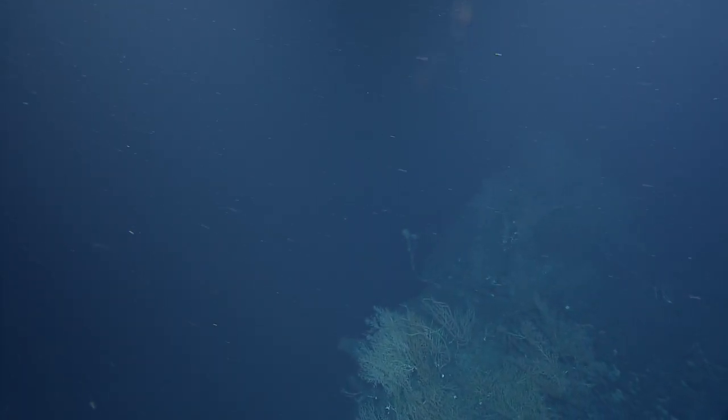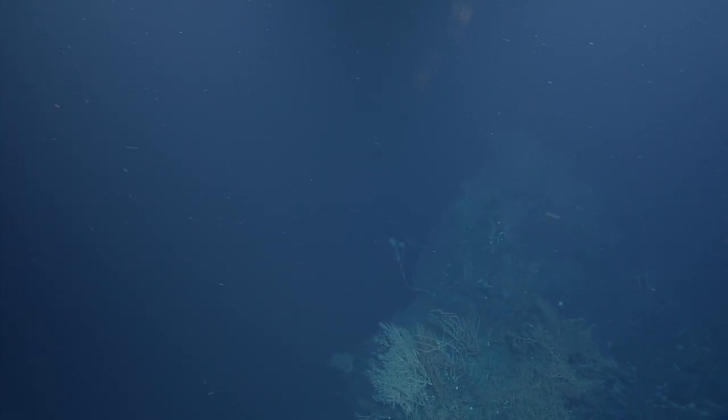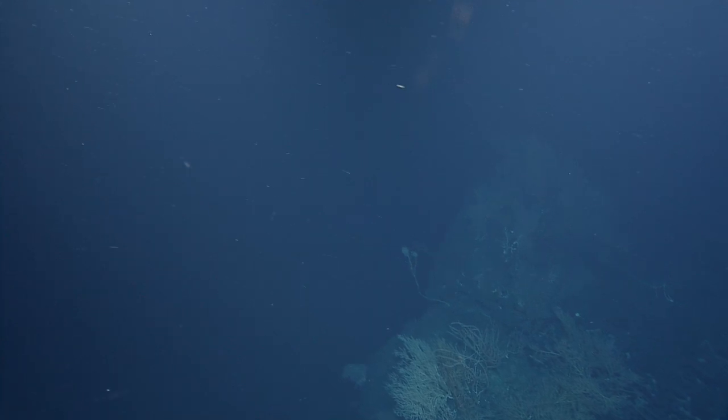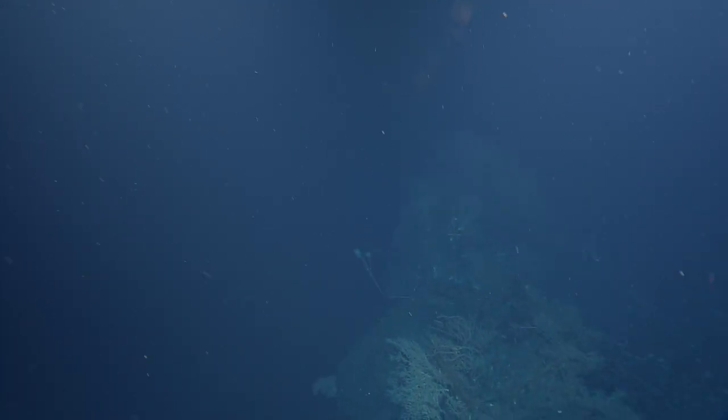Do we have any idea of which direction the current is going? The current? Yes. I can tell you in a second. It looks like it's going port to starboard. 135? It might be best to take a Niskin downflow from these corals, if possible. Okay.